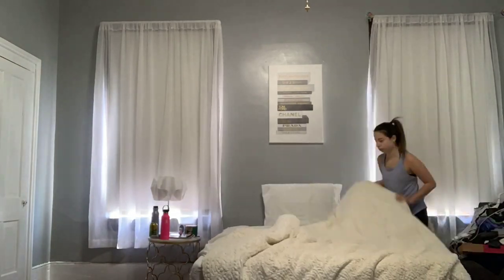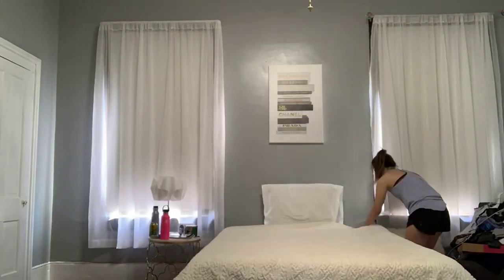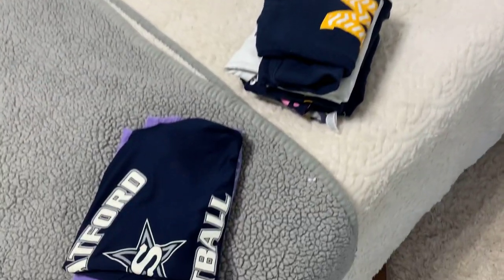The next thing I did was I went up to my room and I made my bed and just straightened up my room a little bit. Doing this makes me feel way more accomplished and productive, and it's super easy. I also put away a couple of clothes, which isn't fun, but it needed to be done.